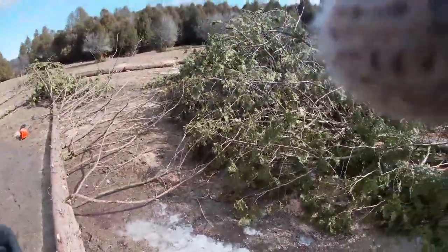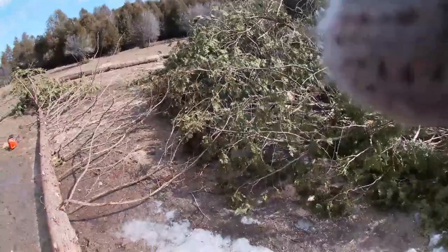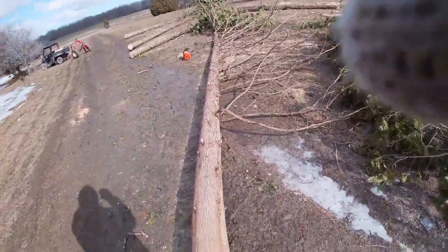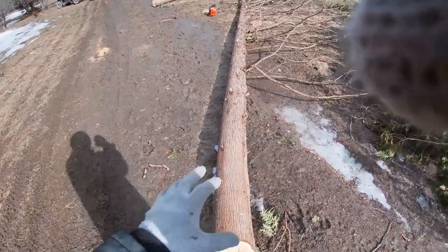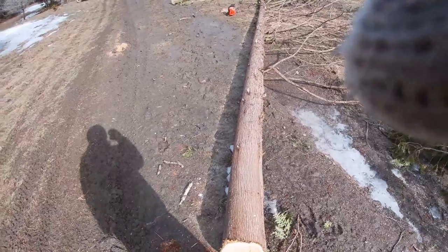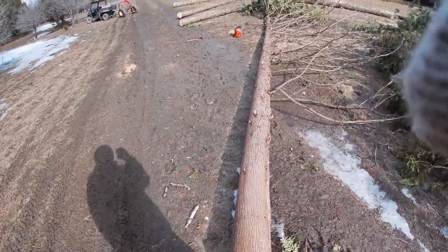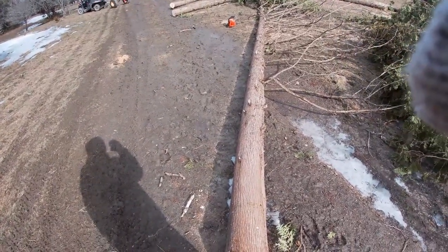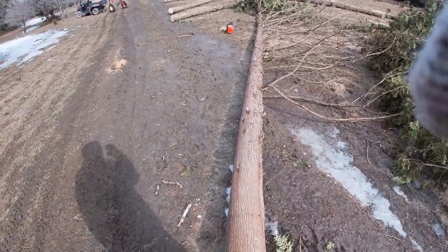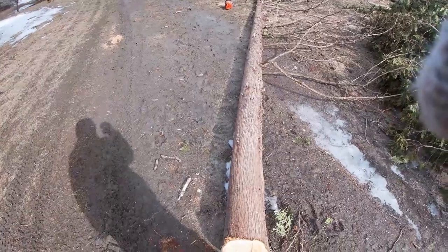I even want to try getting some trails made in through there at some point, just to make it easier to get in. But anyways, if you're wondering why I'm bothering with stuff that's bent and not the biggest, that's why. That's what we have here, and it's actually starting to add up, so I should have a pretty decent little pile of cedar to cut up soon.